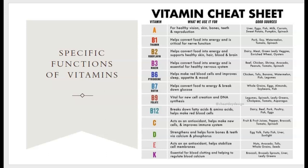Vitamin B1, thiamine. You'll be doing a case study looking at thiamine. It helps convert food into energy and is critical for your nerve function. You can find vitamin B1 in pork, soy, watermelon, tomato, and spinach. Vitamin B2 is riboflavin. It helps convert food into energy, and it also supports skin, hair, blood, and brain. You can get it in dairy products, meat products, and green leafy vegetables. Vitamin B3, niacin, helps convert food into energy and is essential for a healthy nervous system. You can find this in beef, chicken, shrimp, avocados, and peanuts.